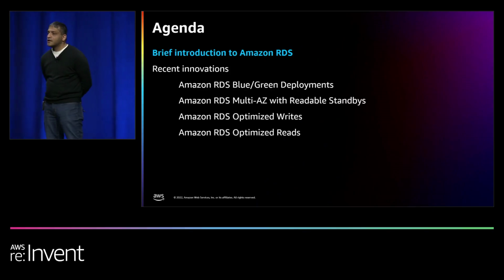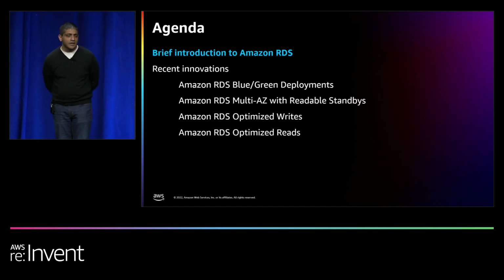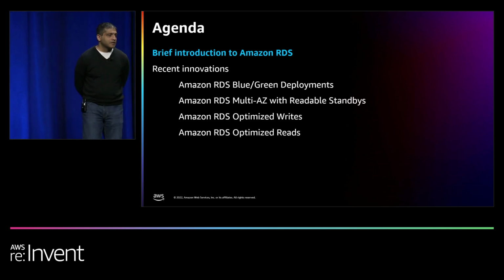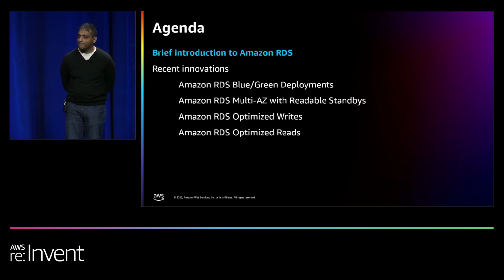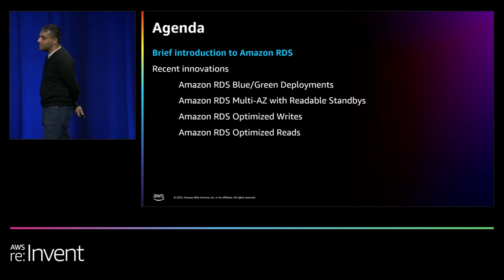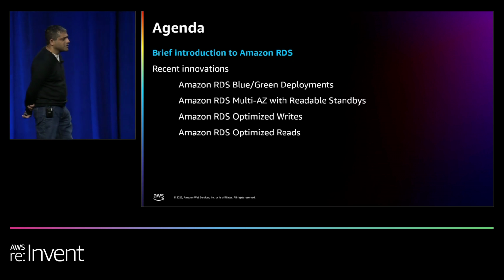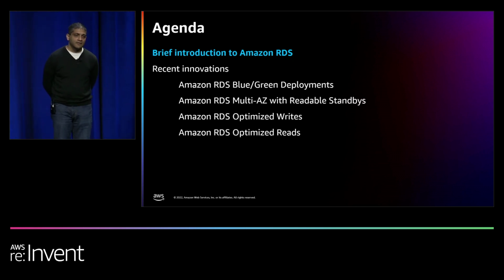In terms of the agenda, I'll start with a very brief overview of RDS. I assume most of you are familiar with the service, hence you're here. But just in case you use databases today but not RDS, just a quick update on what it is. And then we'll go through 4 features. Blue-green deployments, which make changes to your databases faster, safer, and simpler. Then there's multi-AZ with readable standbys, which increases the resilience of your databases, improves failover times, improves performance, and in some cases, lowers costs. Then you have 2 other features, optimized reads and optimized writes, which we released just on Sunday, which double your read and write performance, respectively.